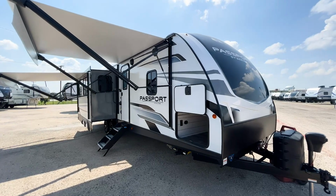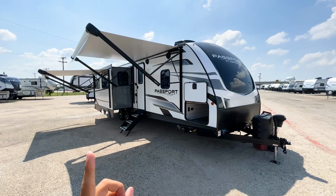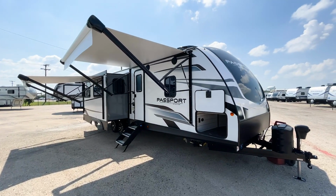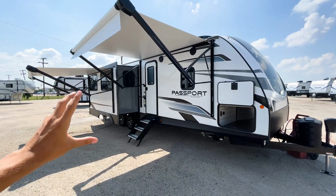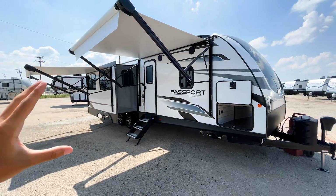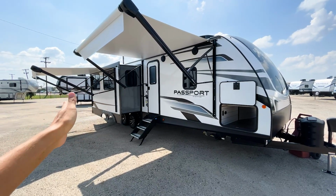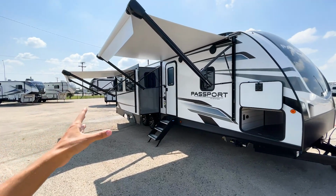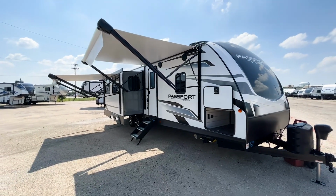But this here is the Keystone Passport 2870 RL. I will put the specs up on here. And there's a lot of reasons why this is one that has been high in my consideration for something to live in full-time in a travel trailer. Obviously, very cool to have your two awnings outside. Lots of outside space here for hanging out. And because you have opposing slide outs, that does mean you have this slide out that comes into your outside entertainment space. But having the awning on that slide out, make sure that you still have all of this space out here to hang out outside in the shade. And I really enjoy that.